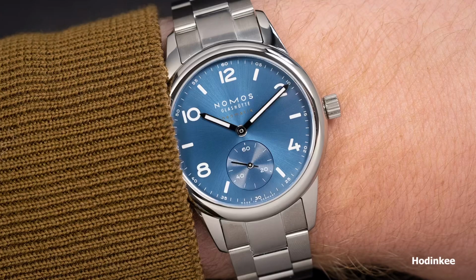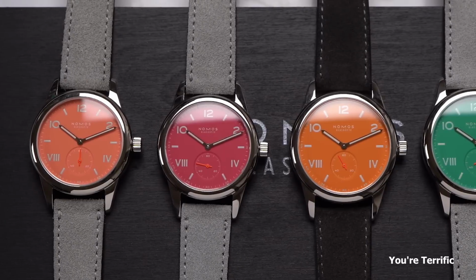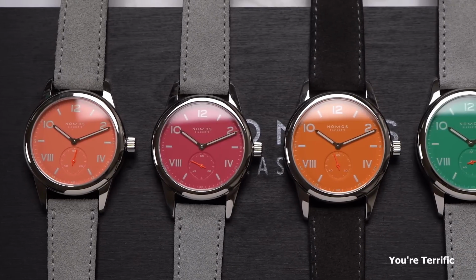Finally, for a more budget option, I recommend the Nomos Club or the Nomos Ahoy. The Club model family is slightly cleaner compared to the sportier Ahoy. Water resistance is 100 meters for the Club and 200 meters for the Ahoy. And like the Oyster Perpetual, you have a wide range of sizes and colors to choose from here.